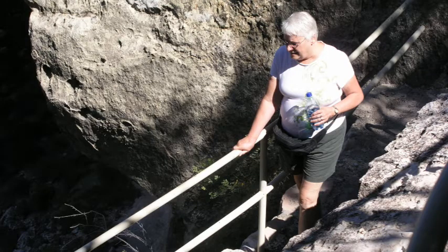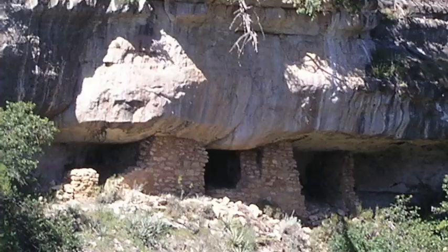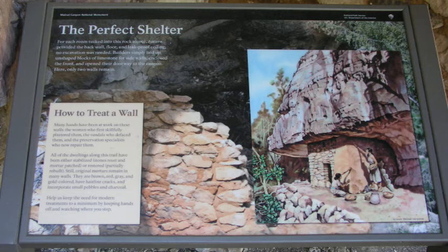There are steps and guardrails to get down to the island, but the island does not contain any guardrails. And I always feel like I'm just going to walk right over the edge. I don't know why that is, but it's a rough terrain.